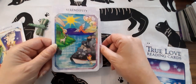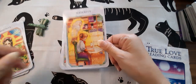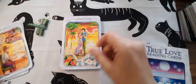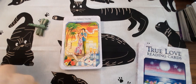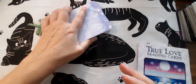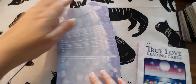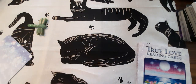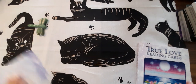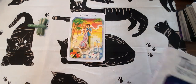Serendipity, luminosity, maturity. You could intuit quite a lot from these cards, but as I find with many, many oracle decks, I think you benefit a great deal from reading the guidebooks that come with them. So let's have a look at this. What have we got? Connection.